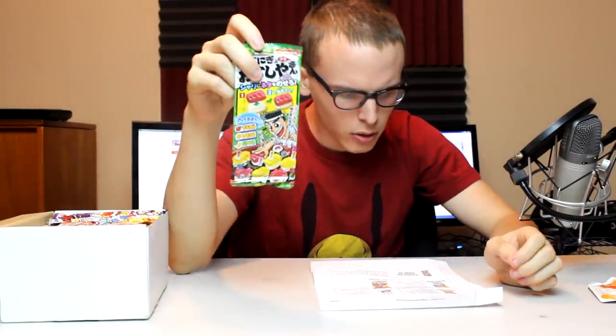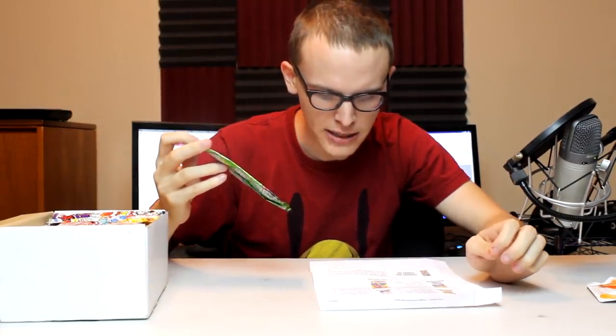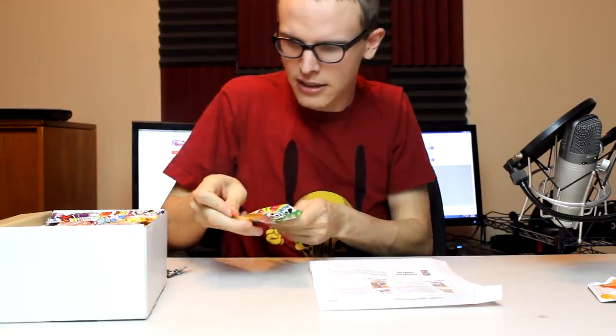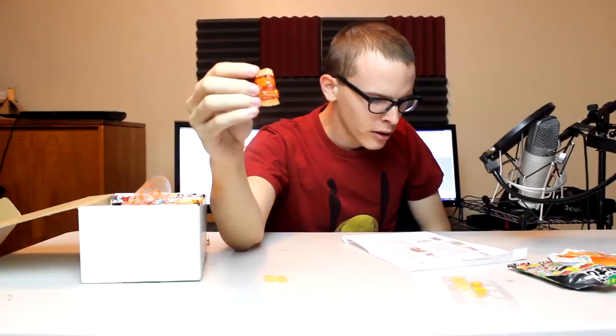Alright, so this one is called Oshushina San Gummy Set, and it is the bonus snack. Make your own mini tray of sushi with this gummy set. I'm slobbering at the teeth. Oh my gosh, it's a tray of a bunch of sushis. Alright, this is dope. There you have it, kids. That is an Oshushina San Gummy Set.